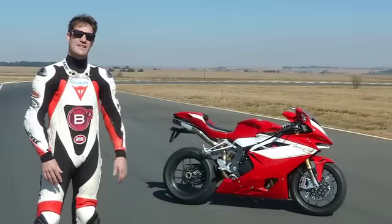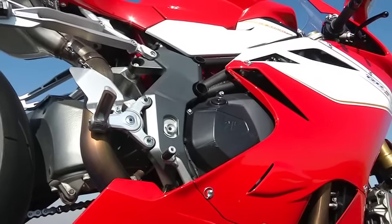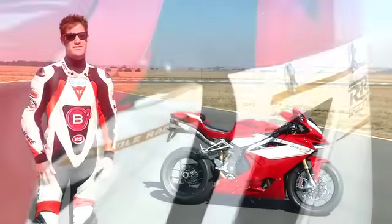RR. The RR bit of the name tag is the important bit. That means that it's the full tricked version, 201 brake horsepower, which actually makes it the most powerful production superbike out there.